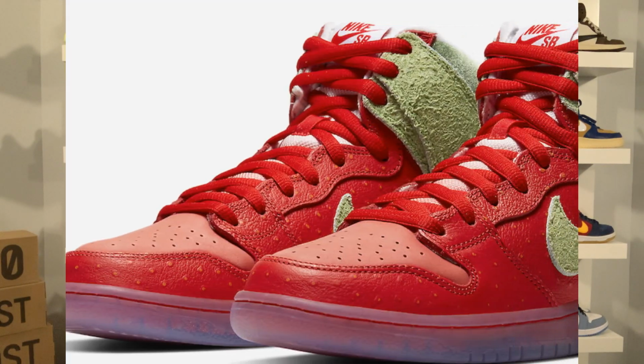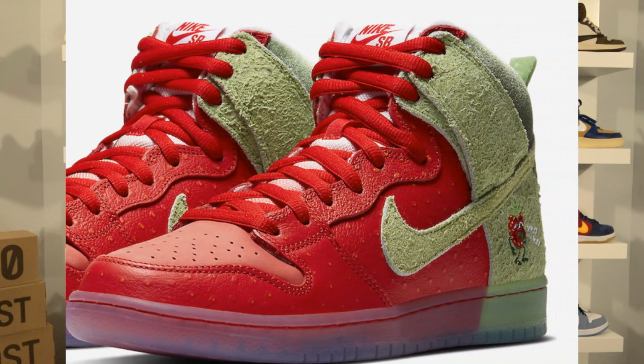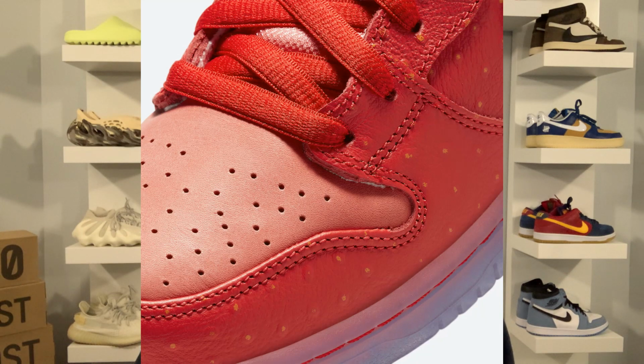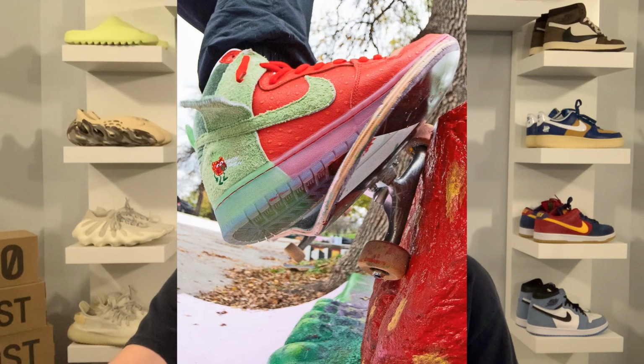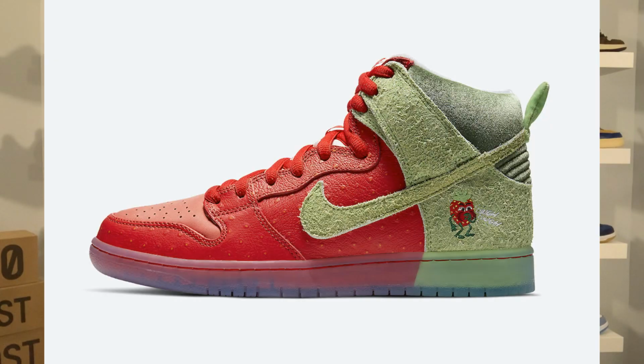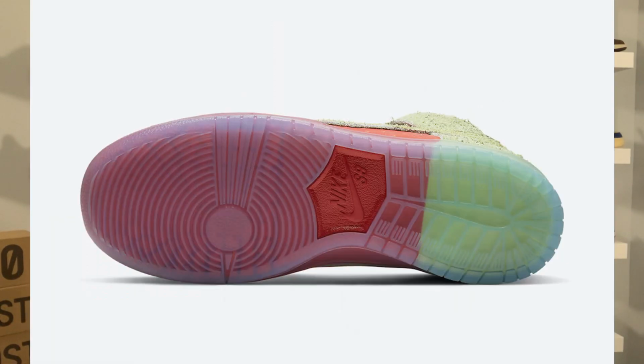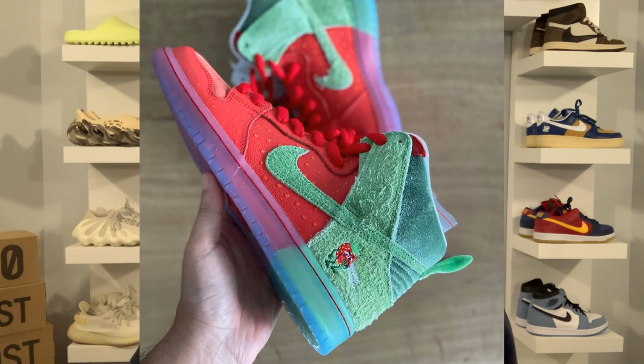This shoe will be retailing for 110 USD and is actually loaded up on some Nike sneaker launch calendars in other countries. This Nike SB Dunk High features a textured red upper with green hairy suede overlays to look like an actual strawberry. The red leather parts of the shoe are actually textured to make the shoe look like a strawberry and give a little bit more detail to it. A coughing strawberry logo on the heels and insoles atop a translucent outsole completes the design. Now, that coughing strawberry character is actually embroidered on the lateral heel of each shoe.